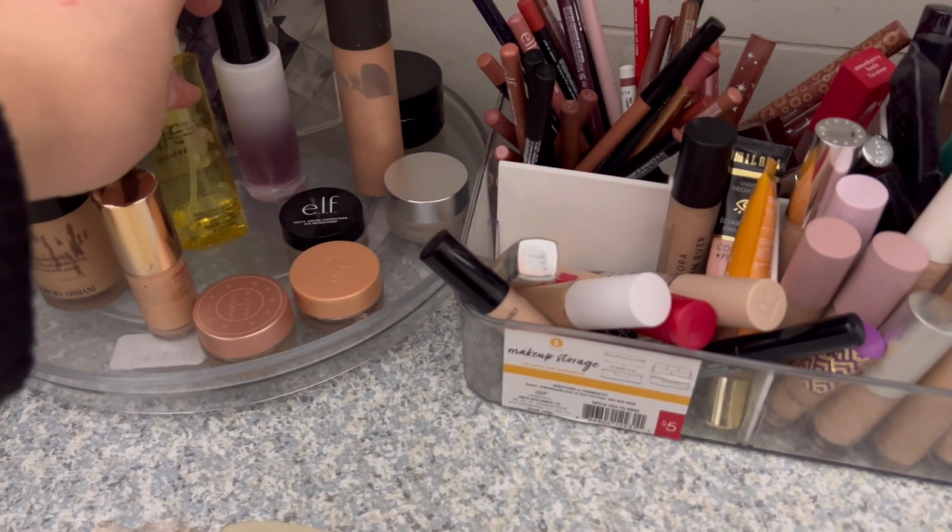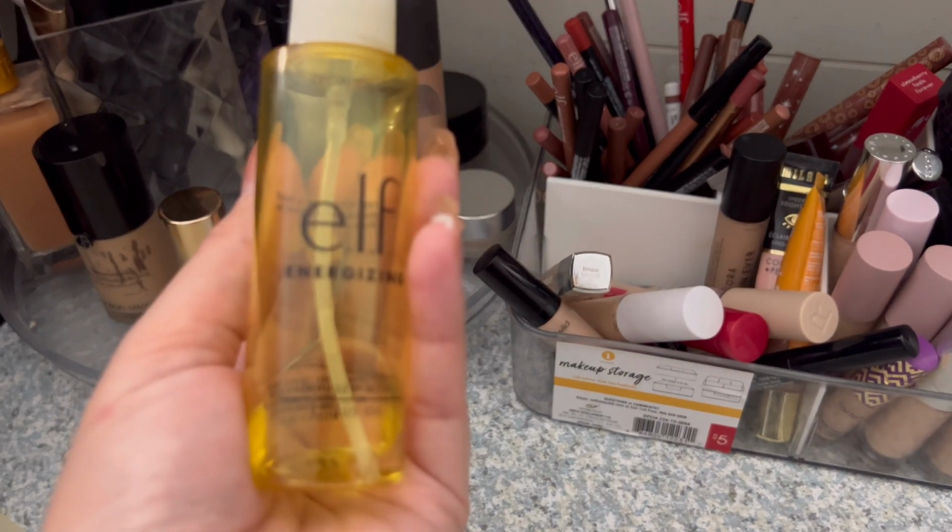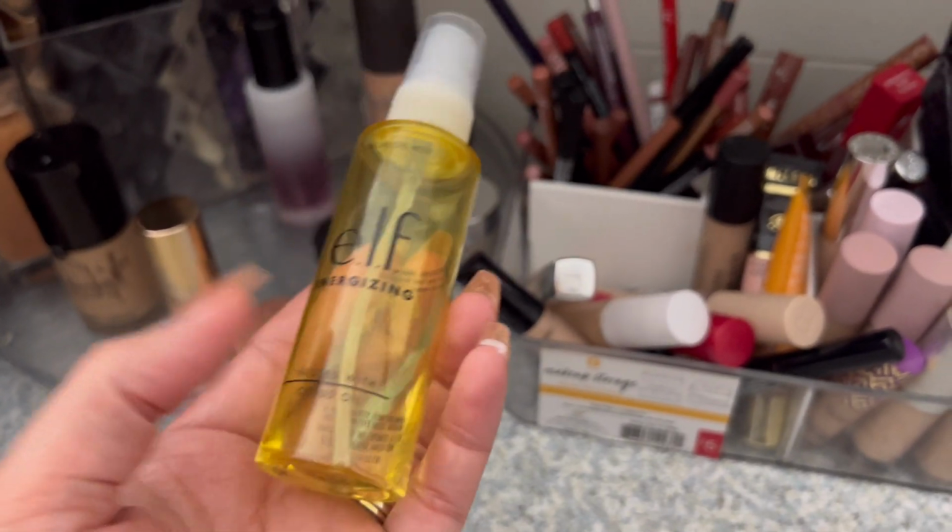I also want to use my e.l.f. spray. Oh my god, I love this spray so much. I want to try different scents.